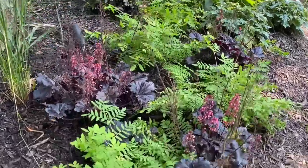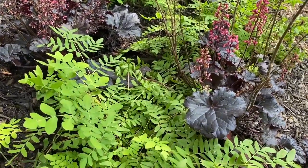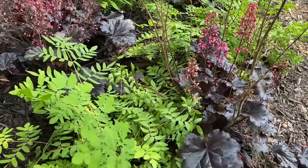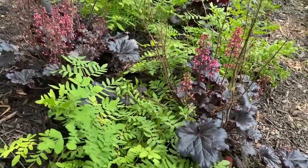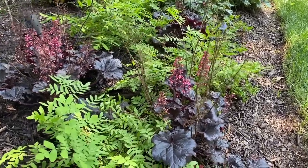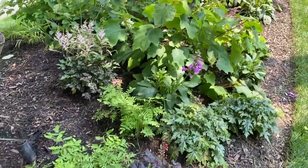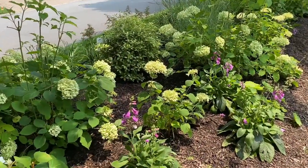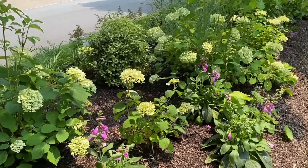Now, this combination here is one of my favorites in this bed. This is Timeless Night Heuchera with Royal Fern, and this bold leaf of the Heuchera with the fine leaf of Royal Fern and the darker foliage with the lighter foliage, it is so pretty. I just love it. Again, they did not touch this Heuchera. It's not damaged at all. And then in the spring, we planted some foxgloves here. They were beautiful. This is actually their second bloom. We deadheaded them, and they're blooming again.